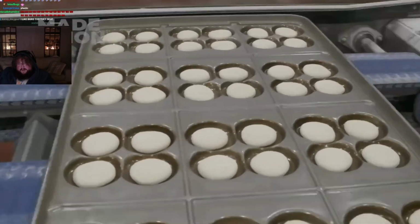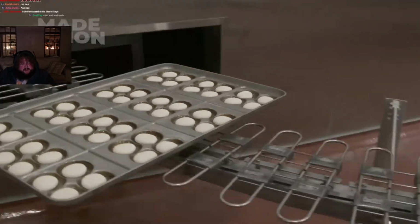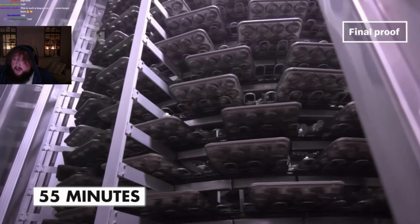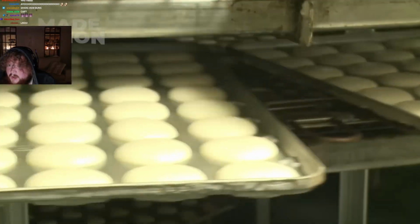With everything in place, the dough balls go through final proofing in the final proofer. For 55 minutes, they rise in a controlled environment, reaching their full potential before heading into the oven.